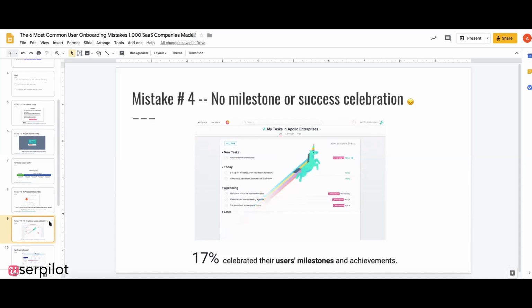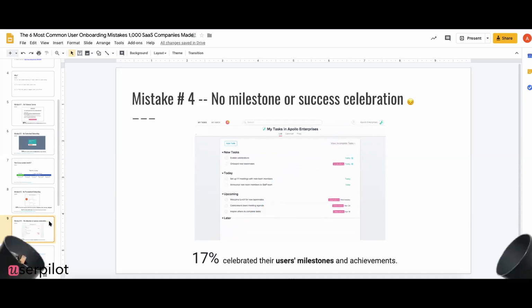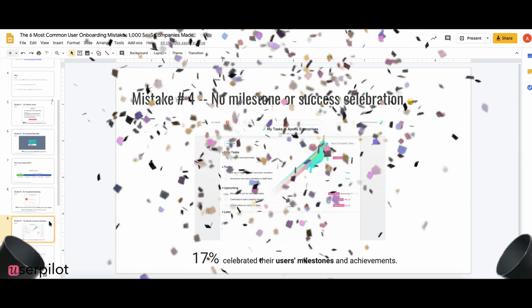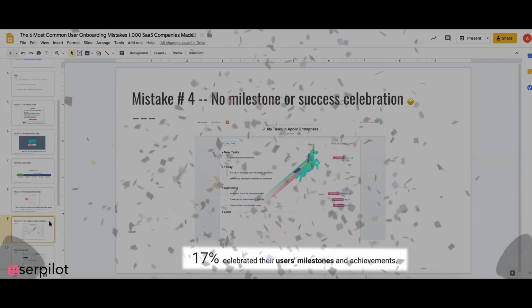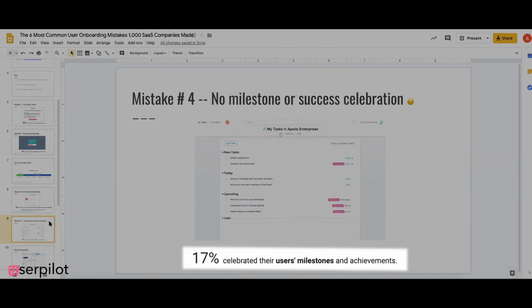SaaS companies have a lot of superpowers. It can make them productive. It can make them intelligent through analytics. There are a lot of things, based on different SaaS companies. And when somebody understands the superpowers of that SaaS company in the user onboarding, you should be able to celebrate that. Which was kind of a letdown, that only 17% of companies are actually using user milestones.